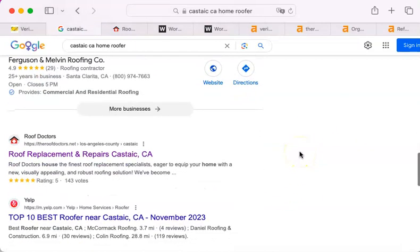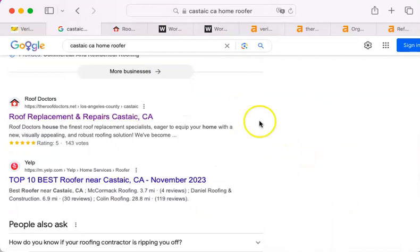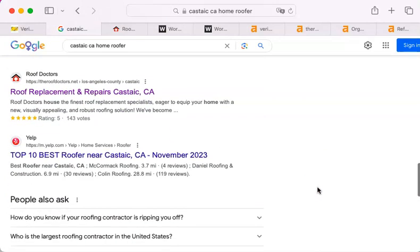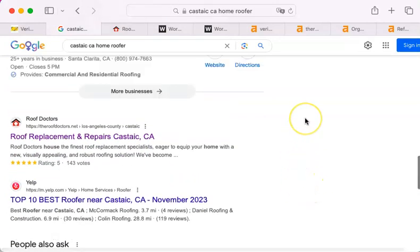Underneath that, we have what we call the organic search area. These are organic in the sense that you don't have to do anything other than have a website to get on the Google list of websites. But it is still determined by the Google algorithm. The algorithm is looking for three specific things. The first one was this map pack. The second thing is content, and that's what I'm going to show you now.